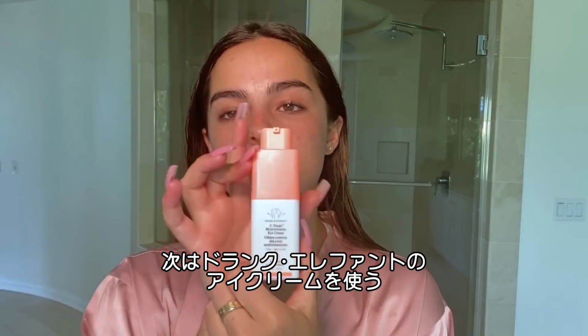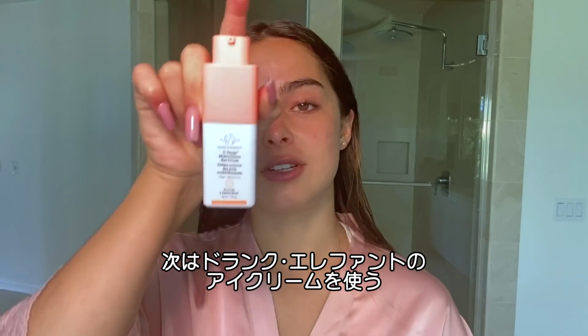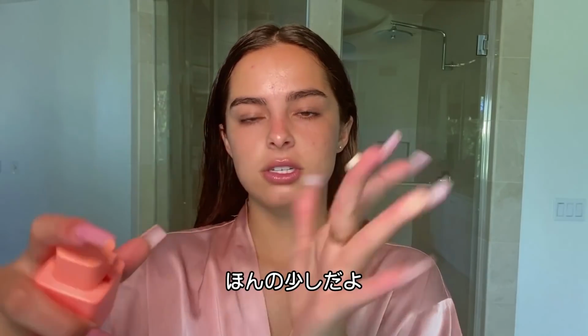So next up, I'm gonna be using this multivitamin eye cream from Drunk Elephant as well. Just a little bit.